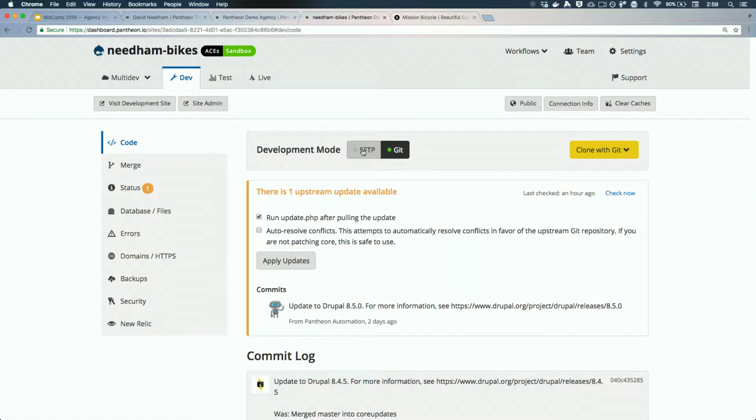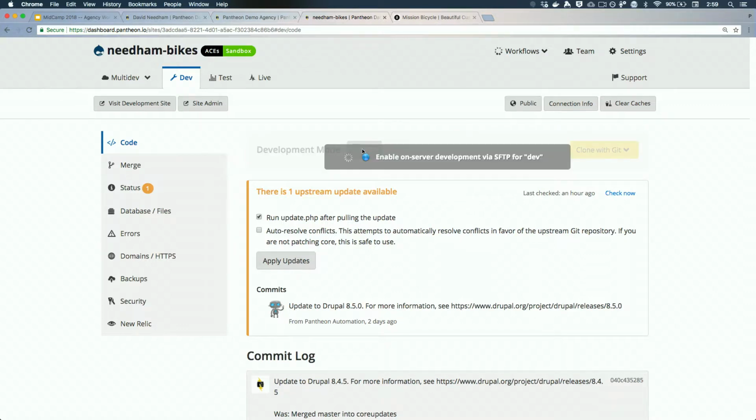I think typically SFTP has carried a little bit of a stigma with it, because a lot of people associate SFTP with cowboy coding, or logging in directly to the live site and making code changes directly there. But the way that Pantheon is set up, the whole workflow is based in Git. So if you're in SFTP mode, I'm switching now, but it's not important.